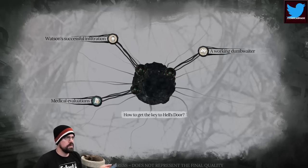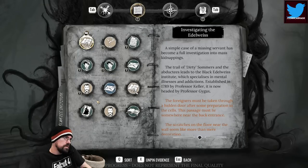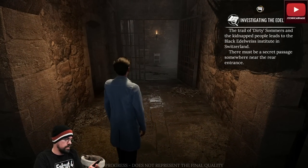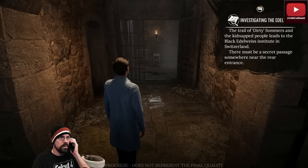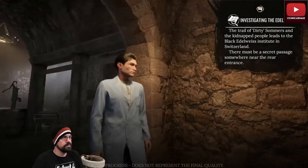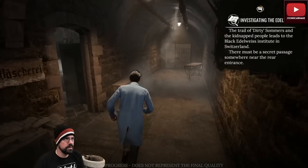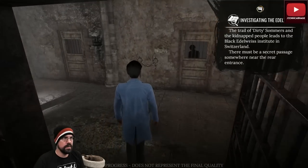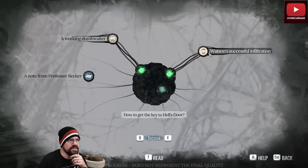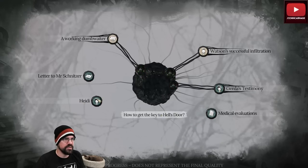One sec. So I'm not quite sure. Looks like the working dumbwaiter and Watson's successful infiltration is gonna somehow also make this work.